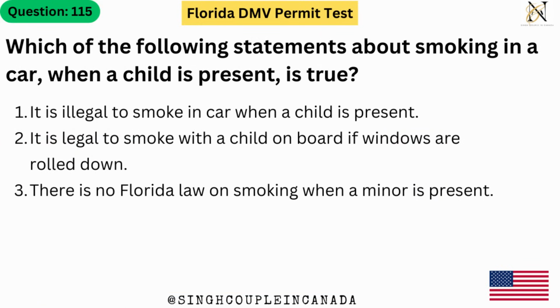Which of the following statements about smoking in a car, when a child is present, is true? 2. It is illegal to smoke in car when a child is present. 3. It is legal to smoke with a child on board if windows are rolled down. 4. There is no Florida law on smoking when a minor is present.